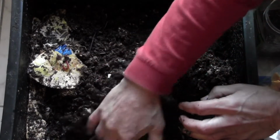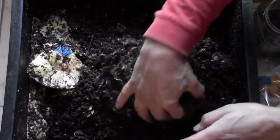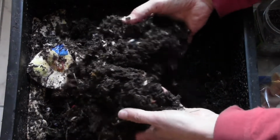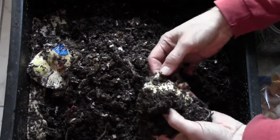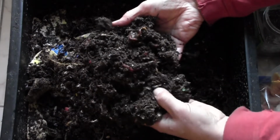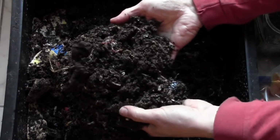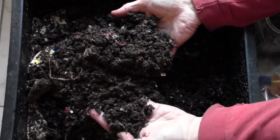Now in the system here, I started the restart with a little over 1,000 worms, 1,100, and I'm confident that we have quite a bit more. Well, here's a bunch of worms. I don't know if that's coming through very well for you guys.